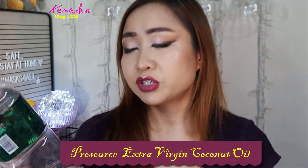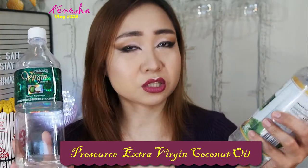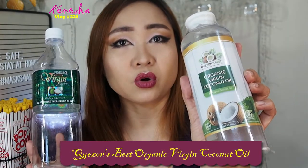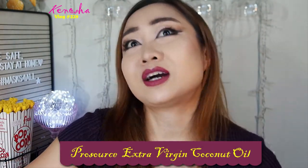Since I am trying my best to save this placenta cream, every day before I sleep, and sometimes when I wake up, all I do is put on virgin coconut oil. I have a little virgin coconut oil left, but I do have a spare bottle which I ordered just a week ago from Landers. And this is the organic virgin coconut oil version. I kind of like this brand because the Prosource smells so nutty. Oh my god, I just love this.